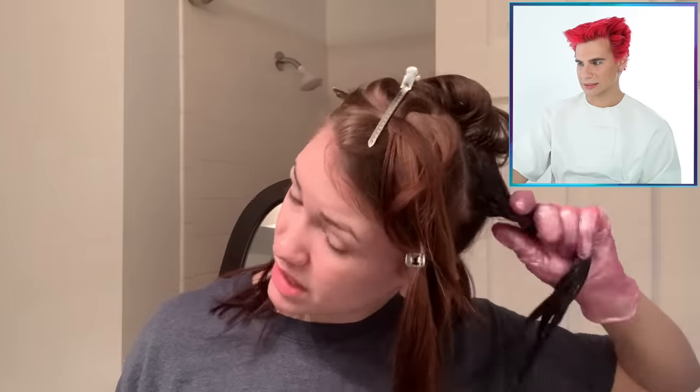This is supposed to be the easy part, so if I miss a piece, that would suck a lot. I'm so glad that she's using 10 volume, by the way. 10 volume is perfect because it's deposit only. She doesn't have gray she's trying to cover. It's not gonna cause any damage, and her hair is going to be really healthy and shiny and probably look way better than what she started with because she's not using a developer that's way beyond what she needs, which is what people usually do.